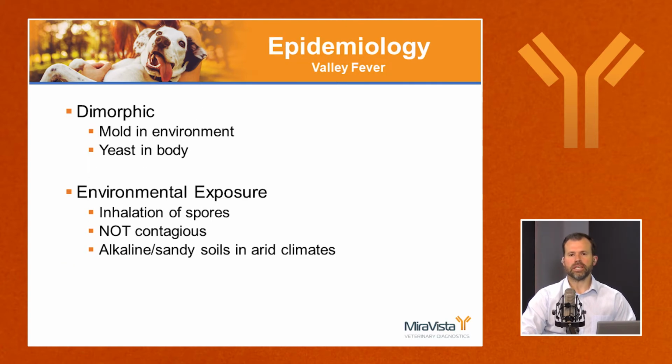Coccidioides is a dimorphic fungal organism. That means it exists in the environment in a mold form, and once it's inhaled and is in the body, it converts to a yeast. And there's two other important dimorphic pathogens in the US that affect dogs and cats. One is Histoplasma, one is Blastomyces. Coccidioides, or valley fever, is not contagious. It's an environmental exposure to those spores.